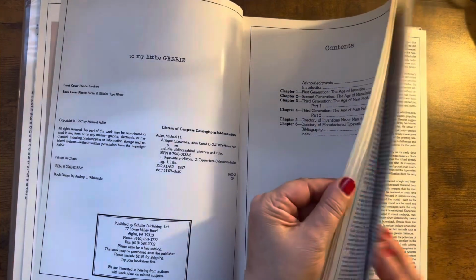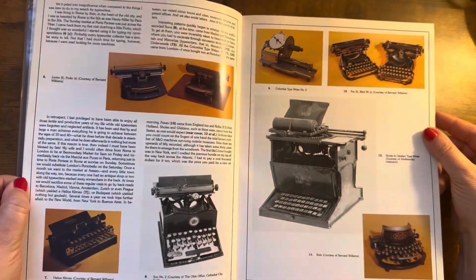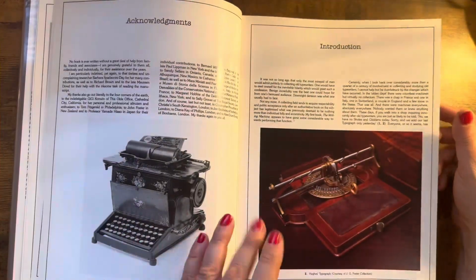So, 1997. I'll just flip through this while I tell my story. Now, these are pretty glossy. They're very glossy. But I got them so I could cut out all of the images. Because, you know, I like me some antique typewriters. Truthfully, I should probably just keep the book as it is. But I'm not going to.